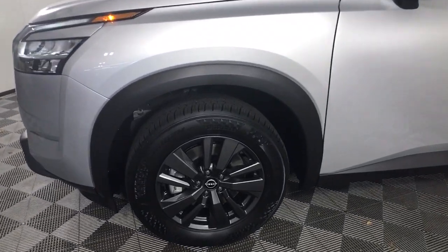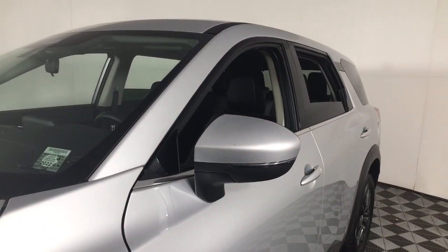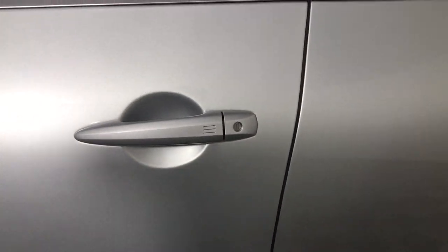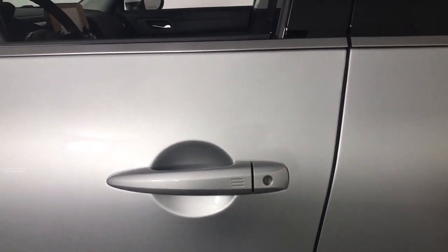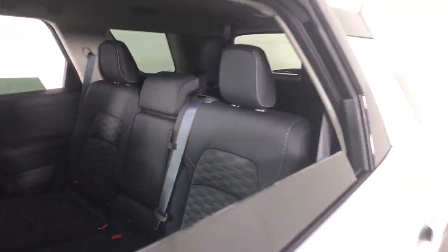breeze. These are just some of the great options this vehicle comes with: keyless entry, four-wheel drive, satellite radio, keyless start, backup camera, steering wheel audio controls, rear AC, aluminum wheels, third row seat, Bluetooth connection.